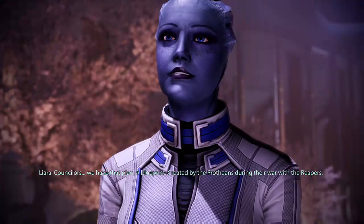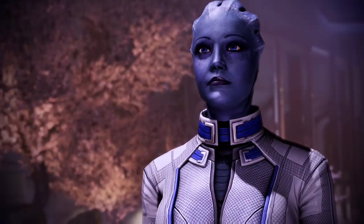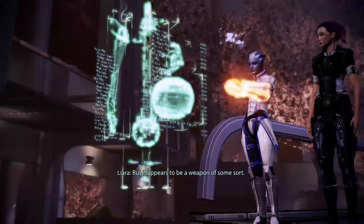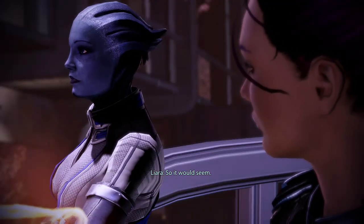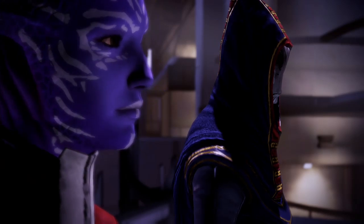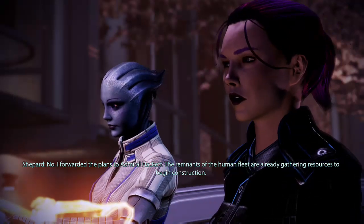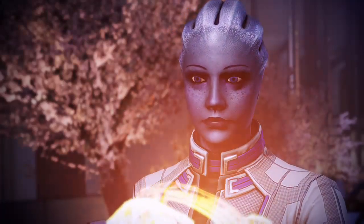Councillors, we have that plan. A blueprint, created by the Protheans during their war with the Reapers. A blueprint for what? We're still piecing it together. But it appears to be a weapon of some sort. Capable of destroying the Reapers? So it would seem. The scale is... it would be a colossal undertaking. No. I forwarded the plans to Admiral Hackett. The remnants of the human fleet are already gathering resources to begin construction. Our initial calculations suggest it is very feasible to build.